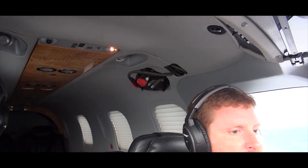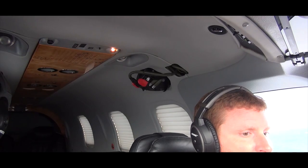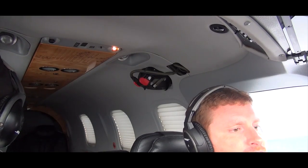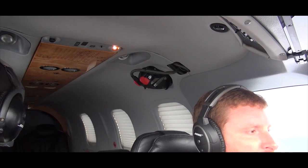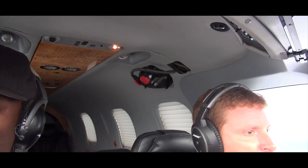Miami, good afternoon, November 85, 1 Tango Bravo with you, 2,190 heading with Hotel. Number 1 Tango Bravo, Miami approach, roger. Reduce speed to 170, you're number 2. We reduced to 170 knots, 1 Tango Bravo. So we're going 220 knots, and they want us to pull it back to 170 knots indicated.